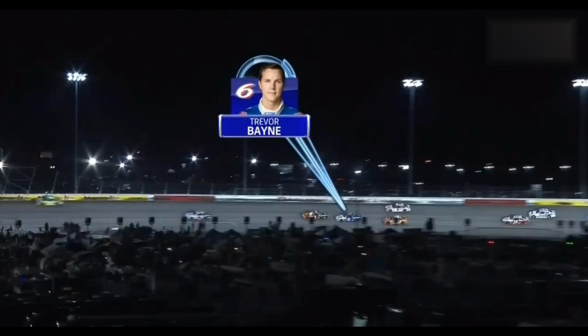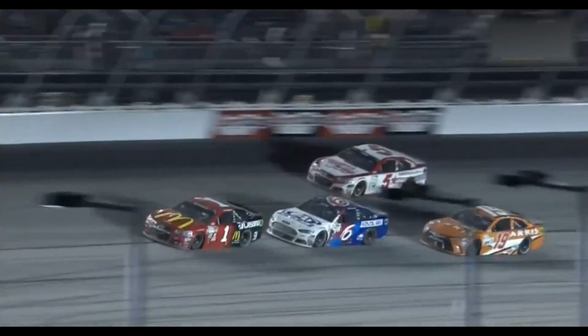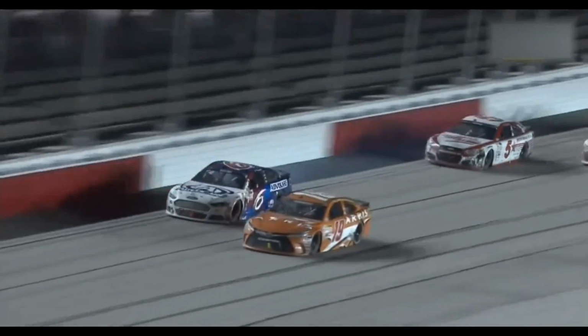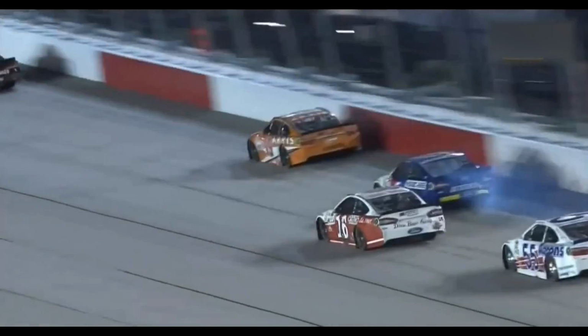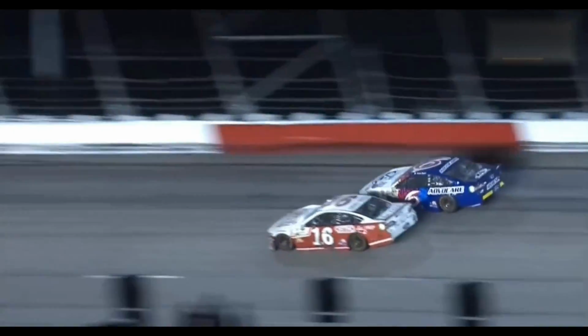And just see the 6, bottom of the racetrack. Comes up the racetrack. The 5 of Casey Kane had some momentum coming. Just pulled up in front of him. Casey ran in the back of him. A lot of right rear damage to the 6.